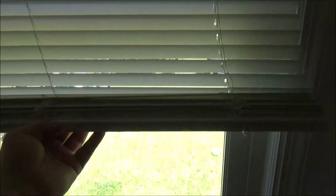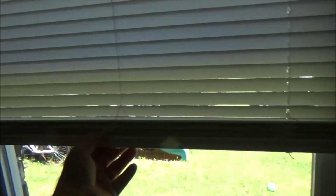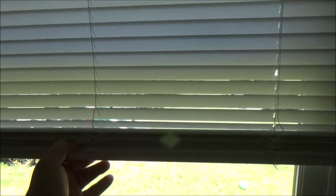This one is different because it comes from Lowe's. That go up as quick as the other one over there. The other one I got from Walmart. I think that one was $8.97. This one was $9.98.